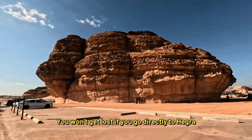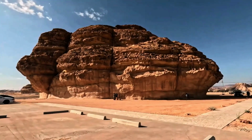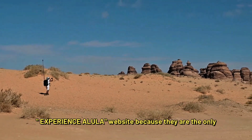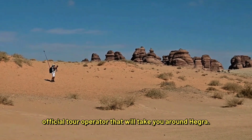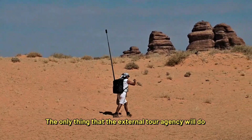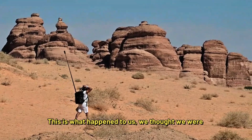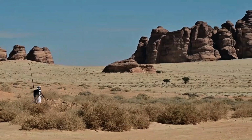You won't get lost if you go directly to Hegra because this is the landmark of the car park. Before I forget, book this tour directly on the Experience AlUla website because they are the only official tour operator that will take you around Hegra. The only thing that the external tour agency will do is drop you off at the winter park meeting point. This is what happened to us. We thought we were on a private tour and it wasn't.